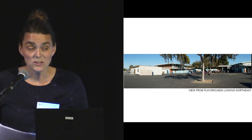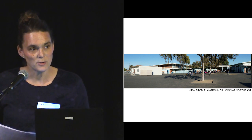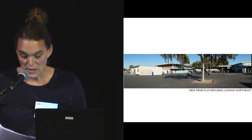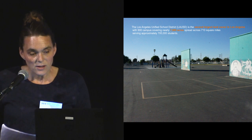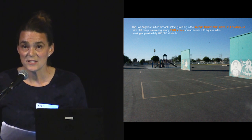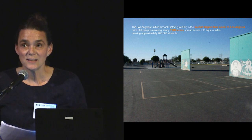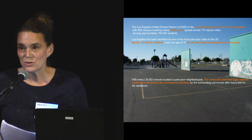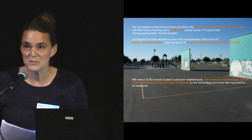That's a lot of land, a lot of people, and a lot of diverse communities, and there's a huge opportunity here if we thought about implementing something district-wide to inspire change and make an impact. So when you couple that with the fact that Los Angeles itself has been identified as one of the most park-poor cities in the nation, with over 1.5 million students under the age of 18 not living within walking distance of a park, and that many of the LAUSD campuses, like 122nd Street, are located in park-poor neighborhoods themselves.